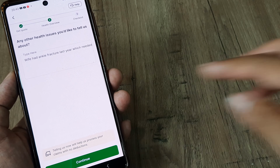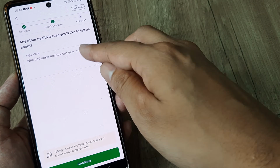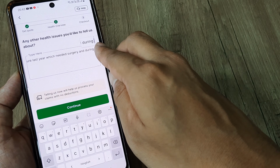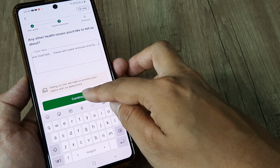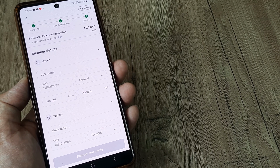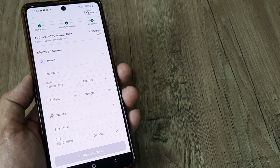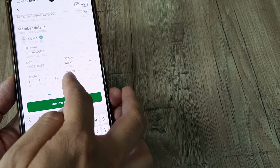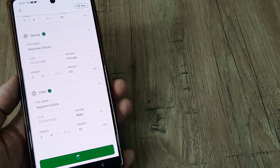I actually typed this while we were seeing the video. My wife had an ankle fracture last year which needed plates to be put, so I have written that here. Then tap on continue. Here you can see you have to put in all these details, and then you can proceed. Once you have put in the details for the people who are to be covered, here myself, my wife, and my son, I tap on review and verify.